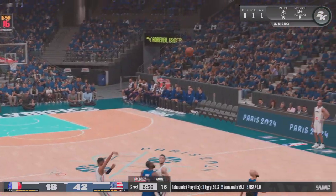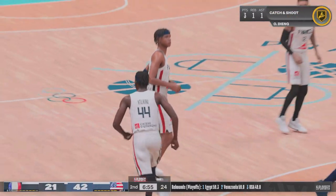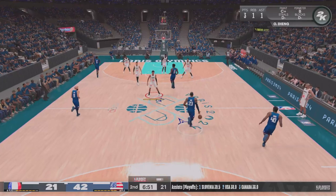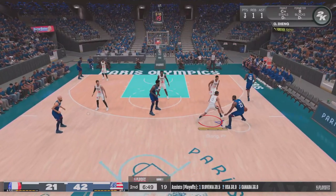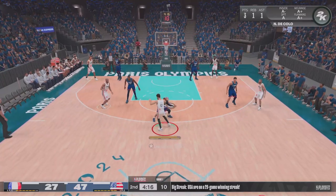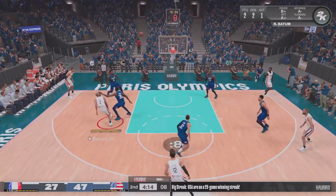There's the dish to Jang. Connects from three-point range. Jang's got himself on the board with three there. Not just a knockdown shooter, he does a great job of finding space for his shot. Outside, Batum. DeColo passes to Batum.